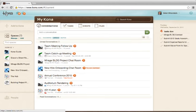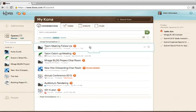But then Grace also wants to point out what the My Kona view of Kona is all about. So here we are as Aiden Smith. We are not in a specific project team space. This is Aiden's place, where all the information across all his spaces is coming into one view just for Aiden. So it's all the conversations that he's a part of, all the tasks that he's a part of. Not all the tasks that are in all the spaces, but just the stuff for him.